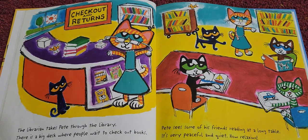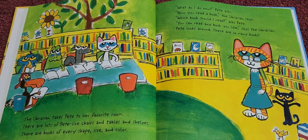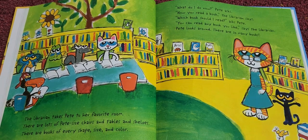There is a big desk where people wait to check out books. Pete sees some of his friends reading at a long table. It's very peaceful and quiet. How relaxing. The librarian takes Pete to her favorite room.